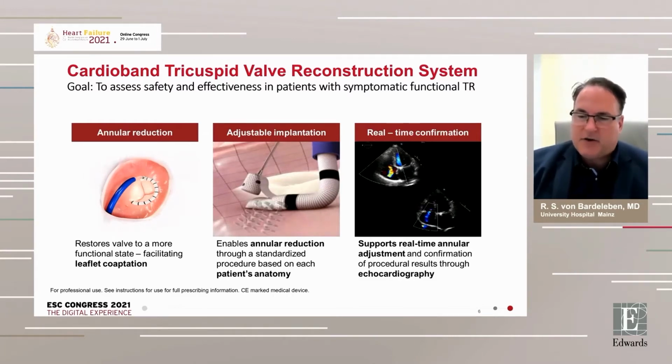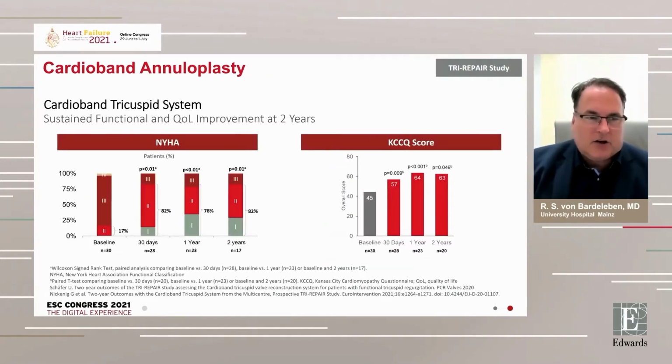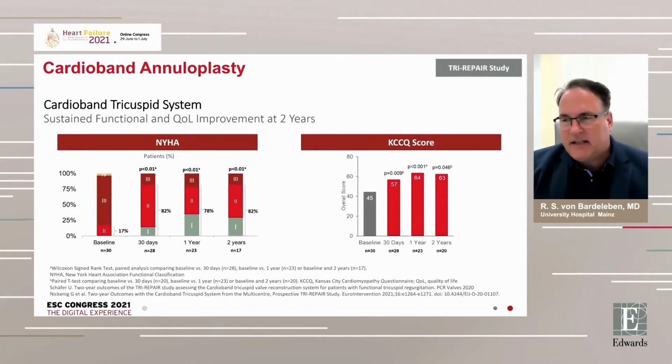And on the right-hand side, you can see that live echocardiography throughout the procedure showed the annular adjustment results in real time. The annular diameter reductions were significant, as well as sustained from discharge to 30 days and over 2 years. TR reduction was maintained, again with the goal of mild to moderate in about 72% of the patients. The Cardioband tricuspid system also showed clinical benefits in approximately 80% of the cases, as well as a significant increase in the Kansas score, which is now very well accepted in heart failure.